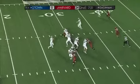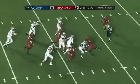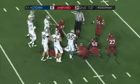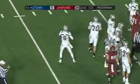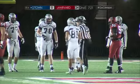Second and 10 play, and Barnes will throw. Now Tuckett looking to run. Brought down at the 35-yard line. It'll be a gain of 2 and bring up third down and 8. Yeah, no sign of Nolan.